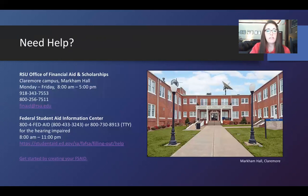All right, here is the financial aid office contact information if you have questions. As you can see in this beautiful building in the picture called Markham Hall, that is where you can find them. They are available Monday through Friday, 8 a.m. to 5 a.m. Give them a call, shoot them an email. Later on, I'll have a link for their Zoom that you can just get into Zoom rooms and talk to them at any time if you're uncomfortable coming on campus. Also listed is the Federal Student Aid Info Center contact information. If you want to really dive in and have more questions about federal student aid, give them a call.